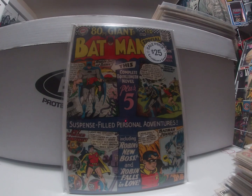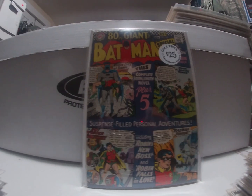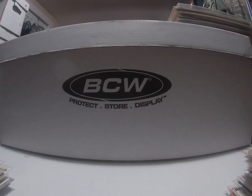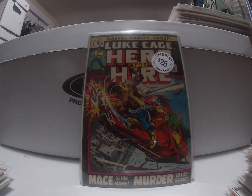And then Batman 185. I don't know what the significance is there. I've got to do better writing that on there. Is this camera sitting where you can look, man? Luke Cage, Hero for Hire number 3. Man, that's super high grade.